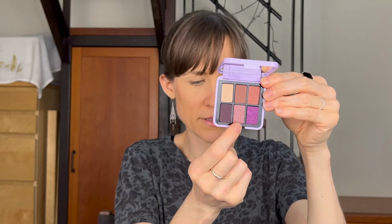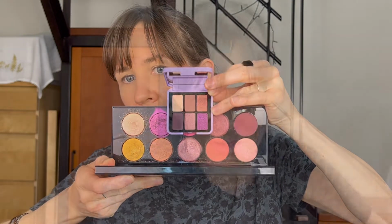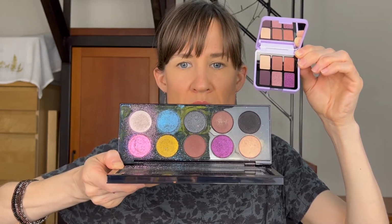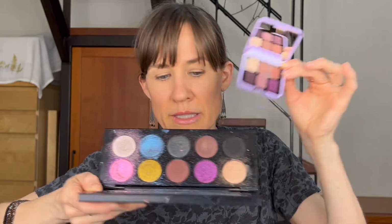And then the next shade down here called Eleganza is actually in the Divine Rose 2 palette. It's that one in the center at the bottom. And then this last shade called Night Creature is from the Mothership, I believe this is Mothership 3. This is the Subversive palette. And so that is that one.